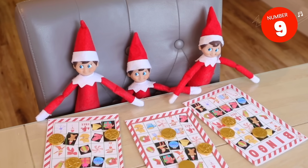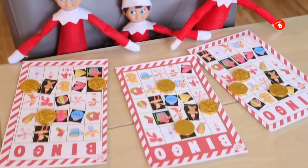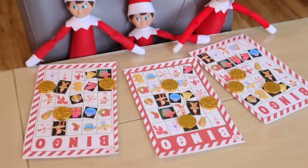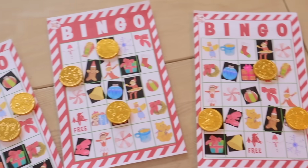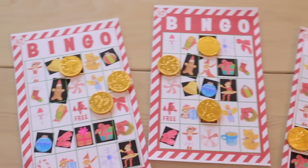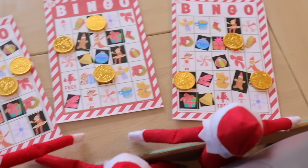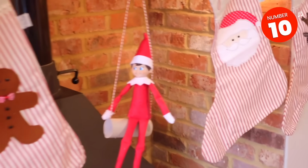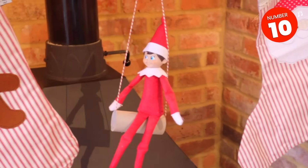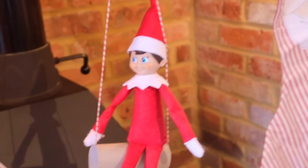And one day we came downstairs to find that they wanted to play elf bingo. They had printed out bingo sheets. There were even instructions on how to play and chocolate coins to use as markers. So I will link this game down below because I actually found a printable if anyone else wants to play elf bingo. And on another day, we found that our elf had actually made a little swing out of a toilet paper roll and some string.